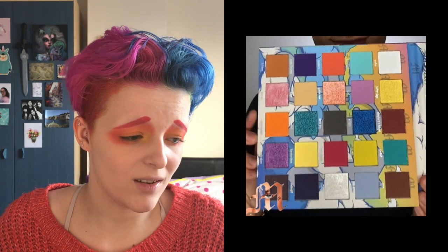Also, the colours are very similar. I feel like it gets hidden because of the background. Maybe actually compare the two palettes. I feel like a lot of the colours are similar. The mirror I don't like either.